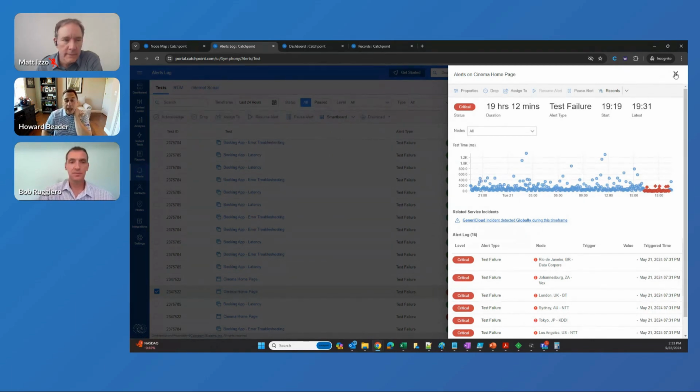So Bob, AI-powered correlation. AI-powered correlation, yeah. We identify all of the services and all of those dependencies in your synthetic test. We know what's running that powers your applications. And if there's an outage detected by Sonar, we're automatically going to correlate those two together. Very clear.